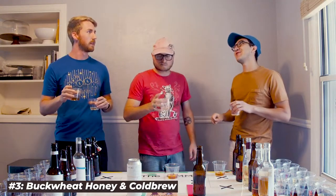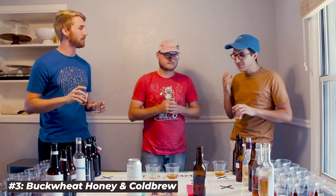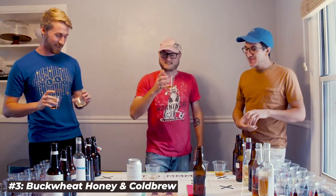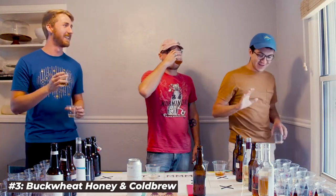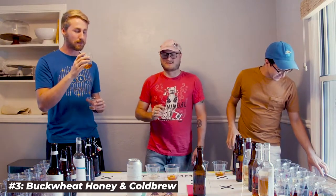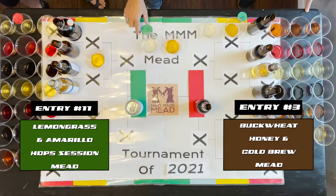I guess I mean this in the best way possible, because it's really not bad at all. It almost tastes like beef jerky. I know it's a stretch. It's definitely a stretch. I see what you're saying. There's a little bit of a teriyaki thing happening there. I mean, this is the best way possible. It's savory. It's got the savoriness to it, like meaty character. No, I don't care for that.